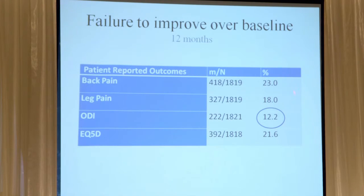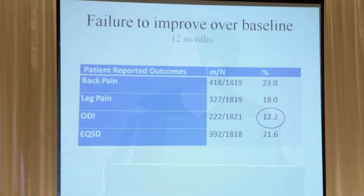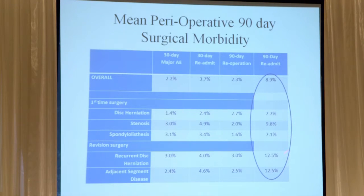I just find it fascinating that most of these people are having surgery for leg pain. Almost 1 in 5 are saying that at 12 months, their pain hasn't improved. I don't know. To me, I think it suggests an opportunity for improvement. We're doing a little better with respect to disability, but you still have 12% of patients stating that they don't improve. I'm going to look at that in a little more detail in a second. This is information I found very, very interesting.